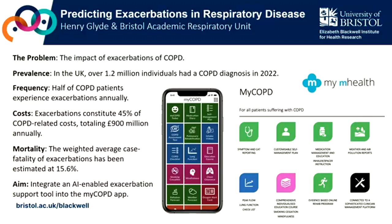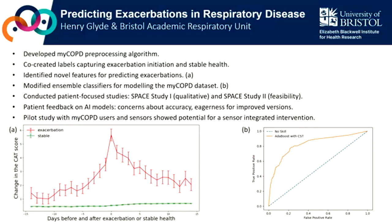So for the last 4 years, I've been collaborating with the company Myam Health on the app MyCOPD. It's a digital therapeutic currently prescribed to patients in the NHS. There's over 30,000 users. And their key aim is to try and embed an AI-enabled exacerbation prediction tool within the MyCOPD app. So I'm just going to tell you a bit about how that's been going.